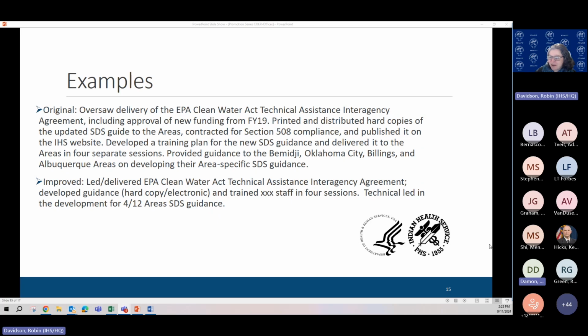I will say this one's a little bit long, so bear with me. Oversaw the delivery of the EPA Clean Water Act Technical Assistance Interagency Agreement, including approval of new funding for FY19, printed and distributed hard copies of the updated SDS guide for the areas, contracted a Section 508 compliance, and published it on the IHS website, developed a training plan for the new SDS guidance and delivered to the areas 4 separate sessions, and provided guidance to the Bemidji, Oklahoma, Billings, and Albuquerque areas in developing the area-specific SDS guide. That's a lot, but I have no idea what you're talking about.